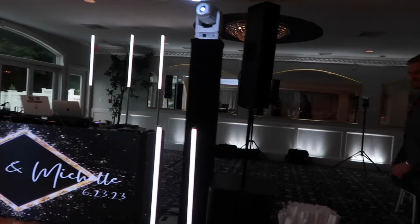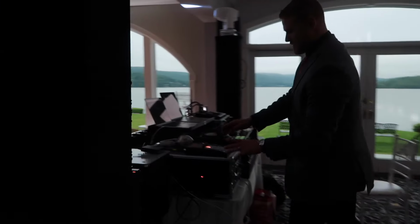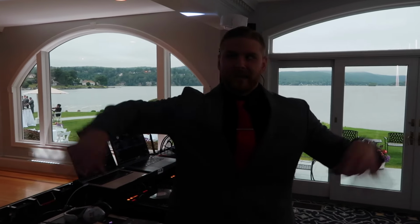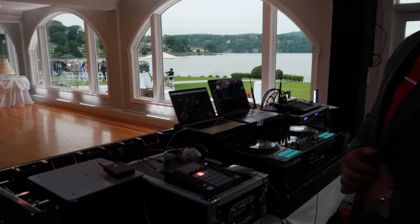Let's do the WolfMix. So back here, we're working with the WolfMix, and then we have our Astera program here. Today, we're only doing the reception with our Astera lighting and our intelligent lights up on top with the LED facade.